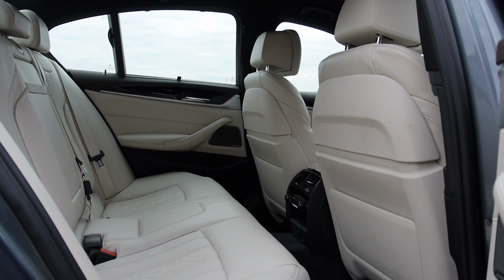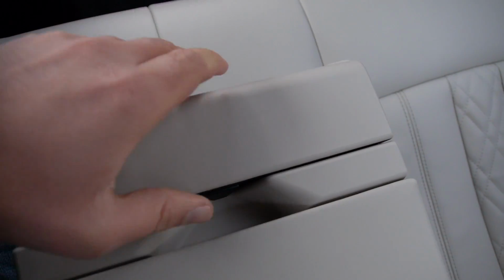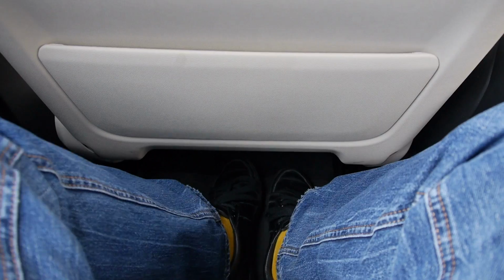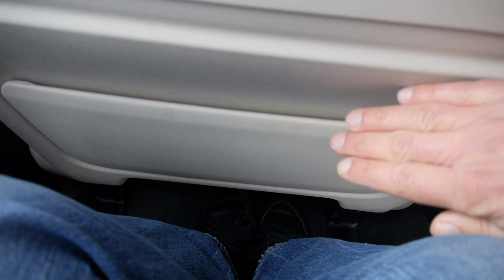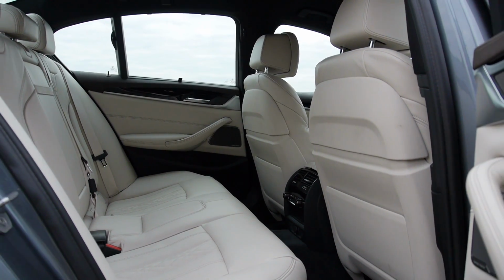I mentioned insufficient storage in the front. In the back, there isn't any. You get two rather complicated cup holders. Legroom is unimpressive. You get more in a Jaguar XF, Mercedes-Benz E-Class or Volvo S90, even though they all have shorter wheelbases. At 530 liters, the boot is on par with Audi A6, slightly smaller than in Mercedes-Benz E-Class.